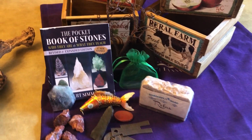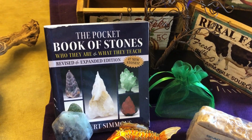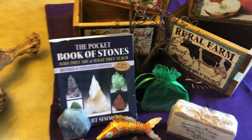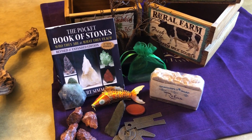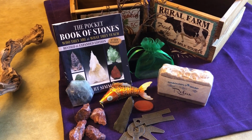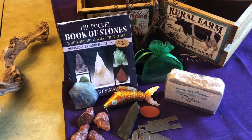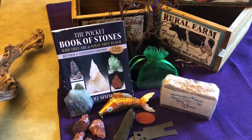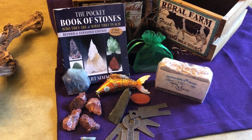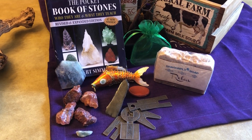So this one, I don't know if you can see, it got a little frayed on the top over here, but otherwise it's perfectly fine. I just thought this is a really nice handy reference if somebody is looking to start their own collection of reference books with regard to crystals. So I wanted to pop this in this group of items that I'm offering.